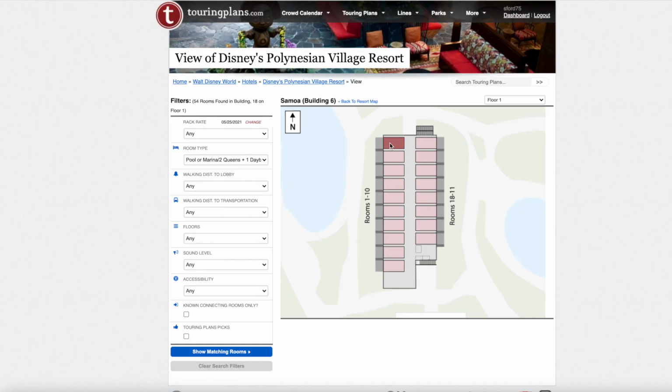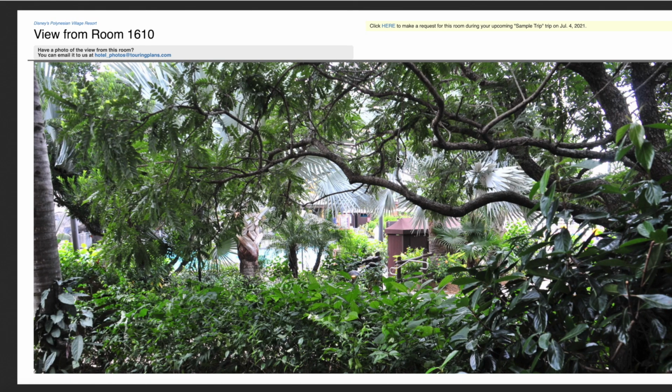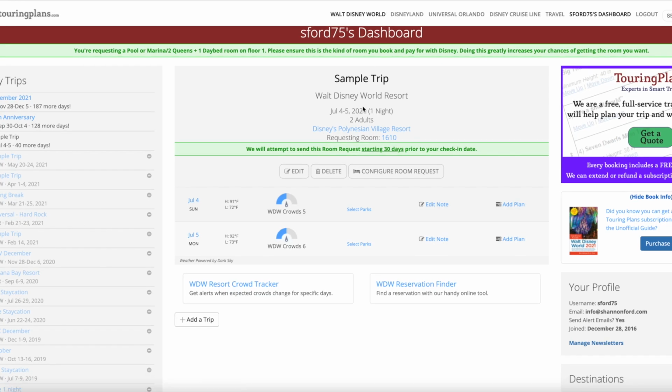And I obviously want to be on this room right here, which was right on the end. I believe it was 1610. Yes, that's the room we want. So if you see at the top, it says click here to make a request for this room. I'm going to click here, and that is going to bring me back to my dashboard. And now it says requesting room 1610. You're not done. Just because it says requesting, we have not configured the room request.